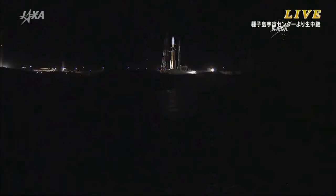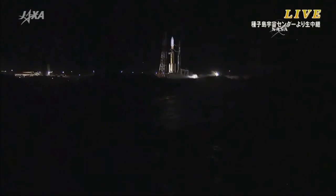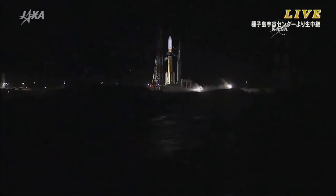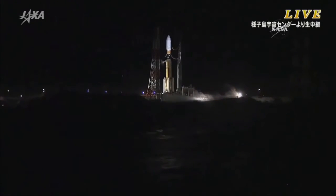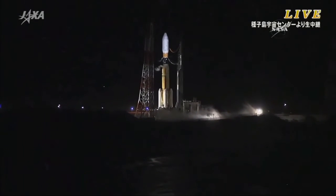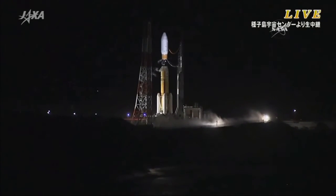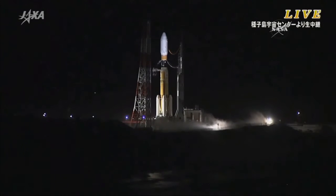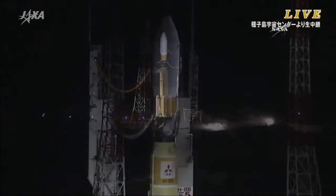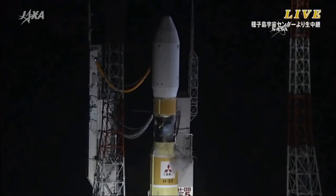Restricted areas. Also, the weather conditions were examined and confirmed. As a result, we are to launch the H-2B launch vehicle number 5 with the HTV-5 named as Konotori 5 on board at 8:49 p.m. Japan Standard Time today.